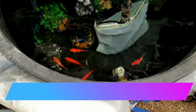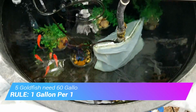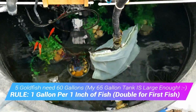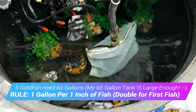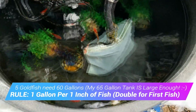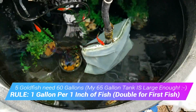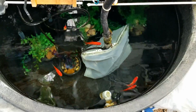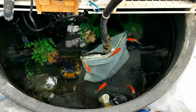So here in my back tank, I have 5 goldfish. This is a 65-gallon tank. So if we take my first fish is 20 gallons, and then my second fish 30 gallons, third fish 40 gallons, fourth fish 50 gallons, and my fifth fish is 60 gallons, and this fits this tank perfectly because I have a 65-gallon fish tank that will work with these goldfish.